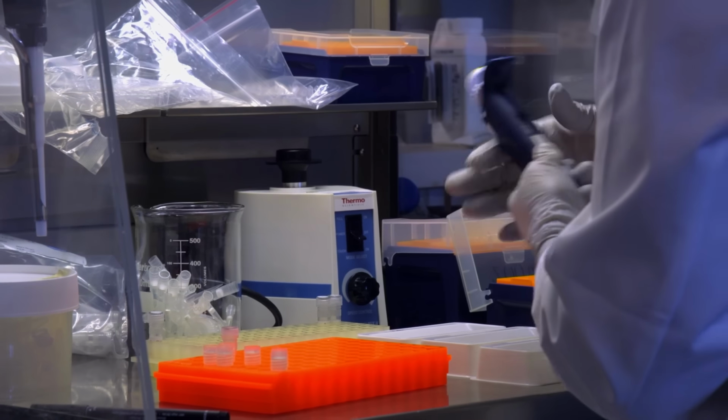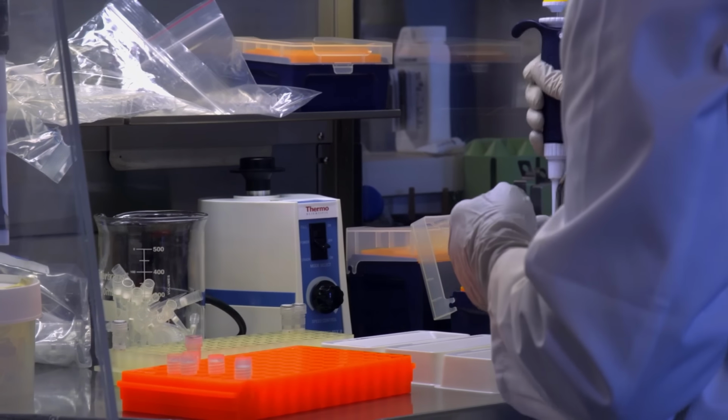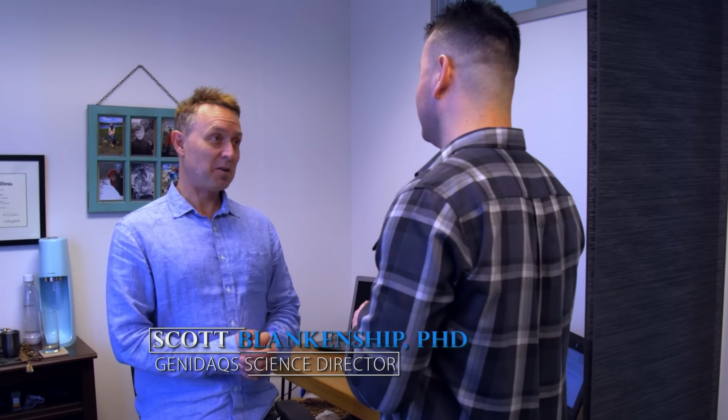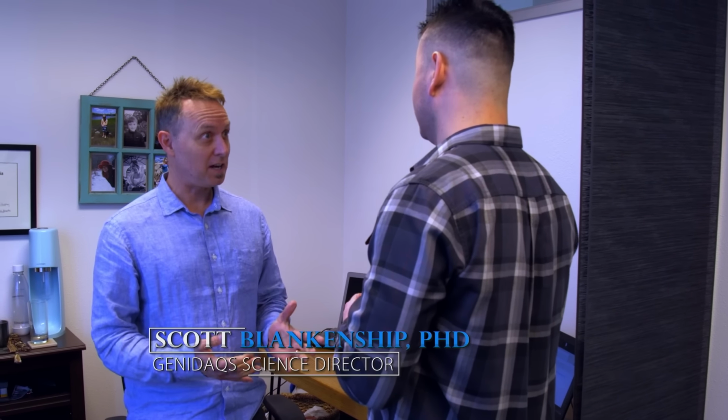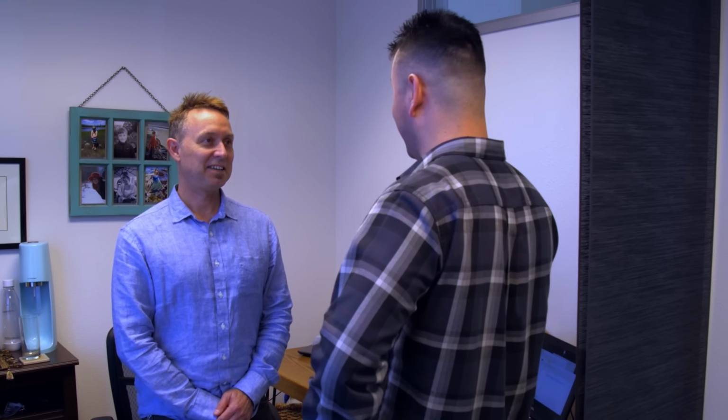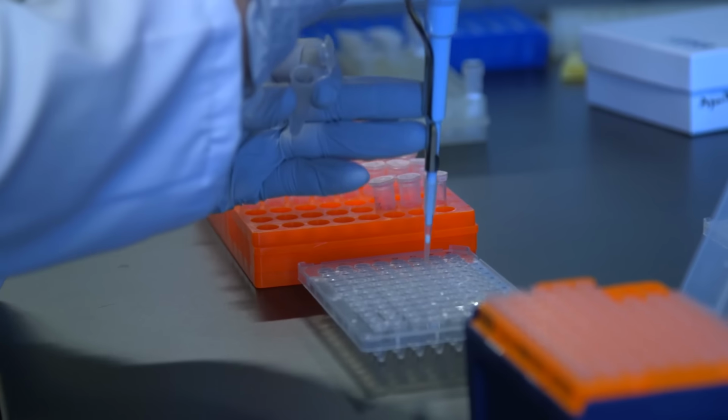Right now, the scientists at Genetics are running a detailed analysis of the water samples we collected at Lake Champlain. Their science director, Scott Blankenship, is going to reveal what exactly they found. So we found a number of species from your samples, which is great. And you might be interested to know that we did find something that somebody might consider a monster. We found a lake monster? Tell me.